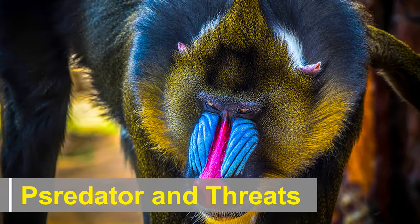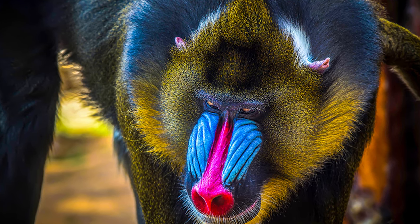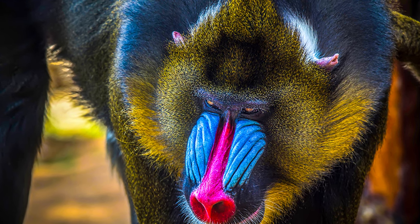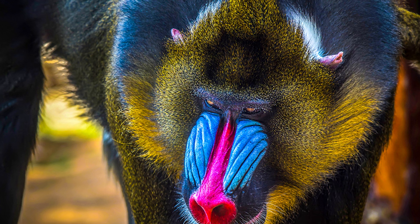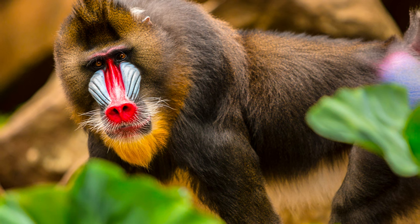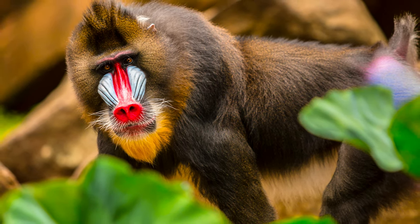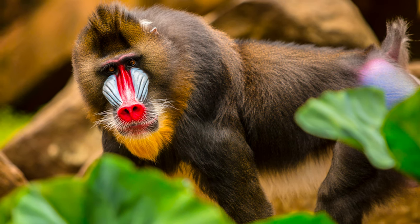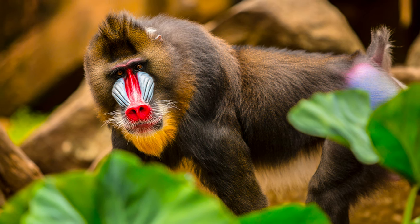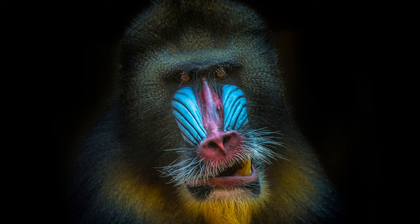Predators and threats. In the wild, mandrills face several natural predators, including leopards, eagles, and large snakes. However, the primary threats to mandrills are human-related activities. Deforestation and habitat fragmentation for agriculture, logging, and infrastructure development have significantly reduced their habitat. This loss of habitat limits their access to food and can lead to increased competition within troops. Mandrills are also hunted for bushmeat and their body parts, which are used in traditional medicine.